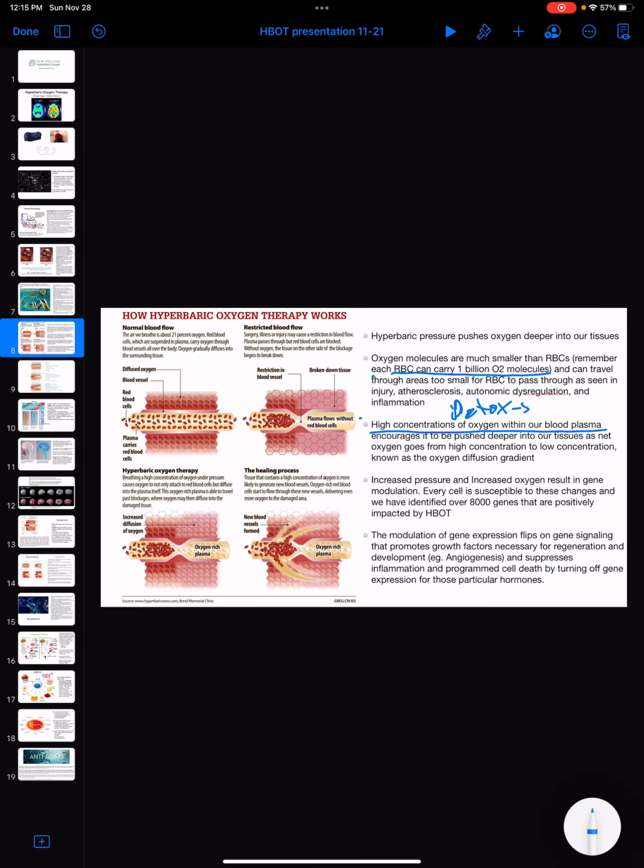For the genetic expression we talked about earlier, we've actually identified over 8,000 genes, and remember, that's 8,000 genes in every cell. So that means multiply however many cells you have times 8,000. That's how many genes are getting affected with hyperbaric. So this is within the nuclei, or the brain of our cells, if you will. And once again, we talk about the modulation of the gene expression, flipping on gene signals that promote growth factors necessary for regeneration and development. An example of this is new blood vessel formation, and suppressing the bad things like inflammation and cell death.